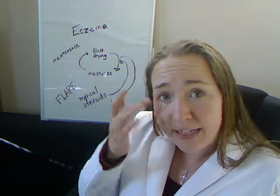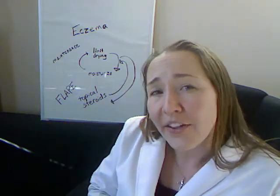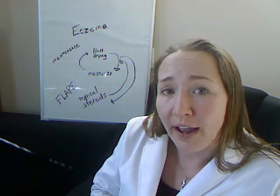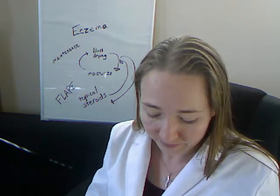So under your eyes, on your eyelids, and your armpits and your groin, those tend to have pretty thin skin anyway. And they're kind of rare places for you to have eczema. So talk with your doctor if you're having any rashes around those areas that you think might benefit from steroids.